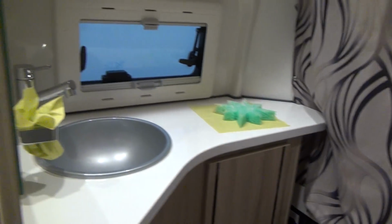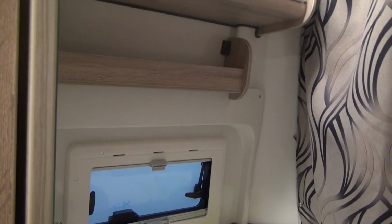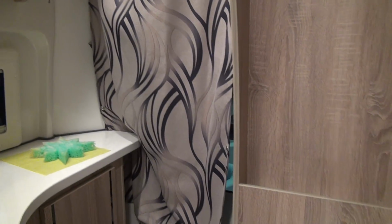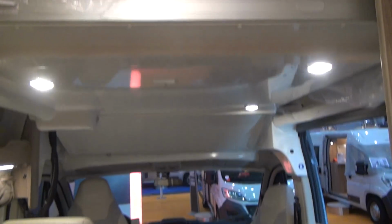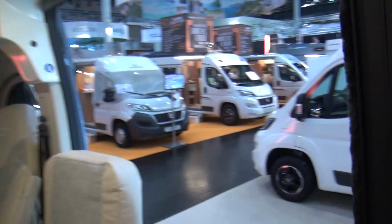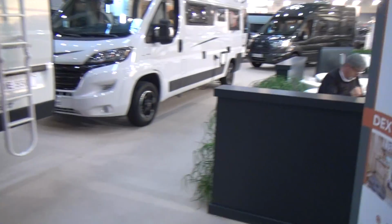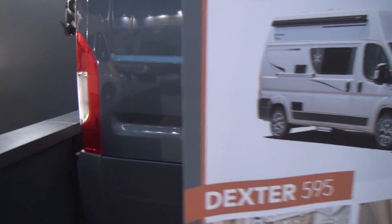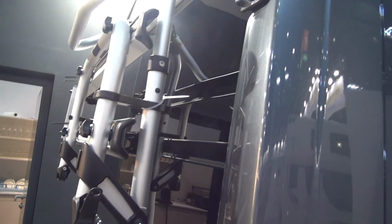Now, for a bathroom, washroom, wet room of this size in a 6 meter long van, that is really big, and that's thanks to the fact that they've managed to get the bed up a height. Let's go up the back. Don't know if we can actually see this. Oh, possibly not. There. View of the rear.